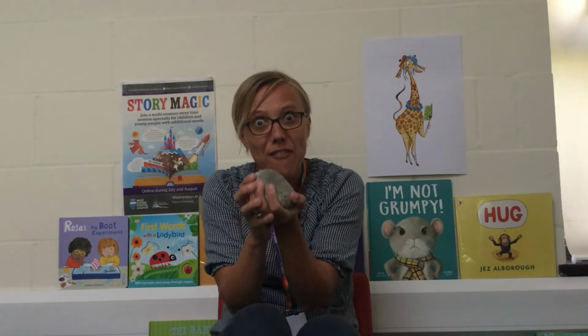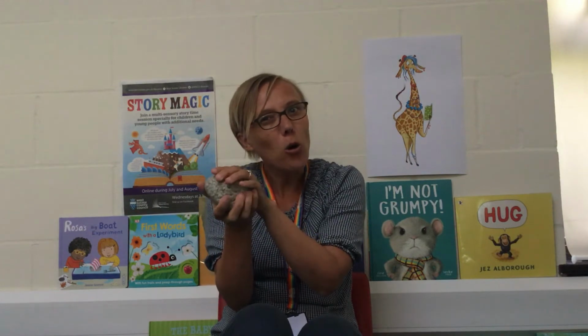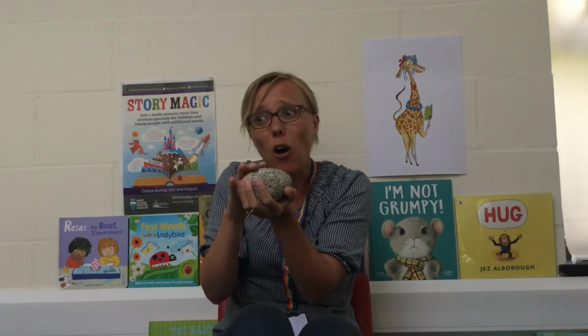Look over there on that rock, said Mum. Can you put your large stone or pebble in your hand? How does it feel? Does it feel heavy? Does it feel smooth or bumpy? Does it feel hot? Or maybe it feels really cold? I wonder what Mum's seen sitting on this rock. What do you think it could be?